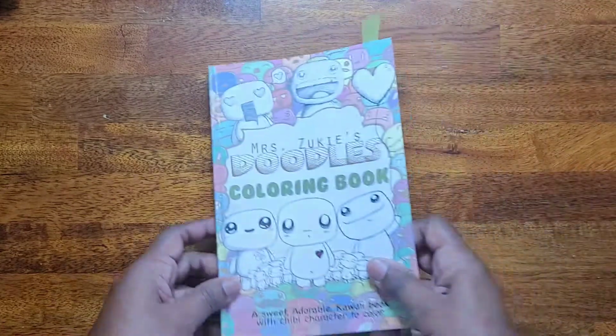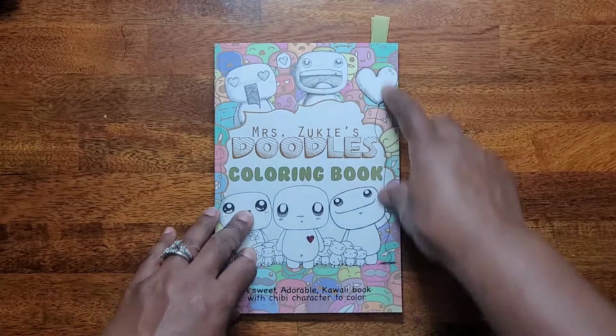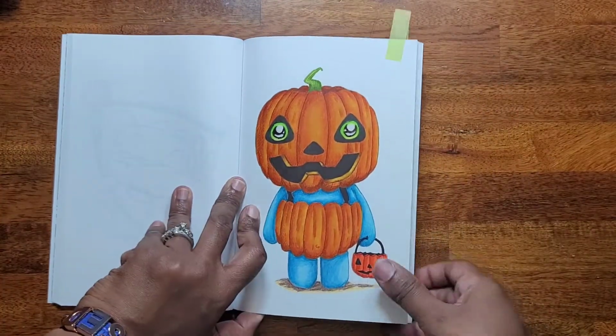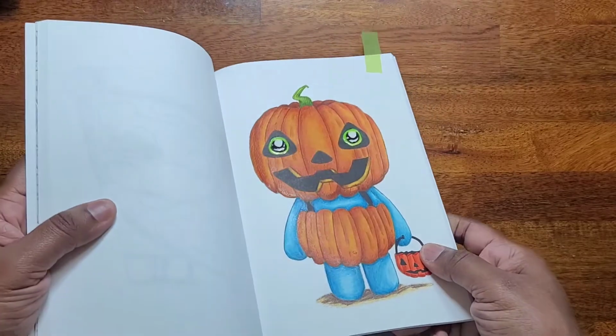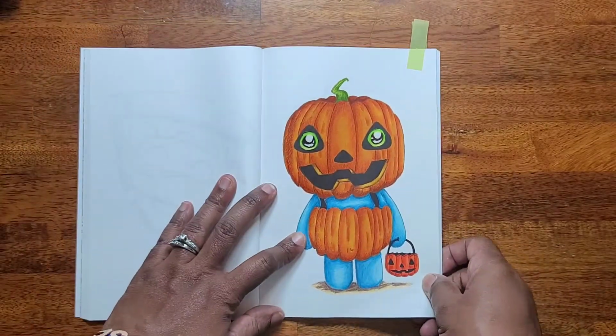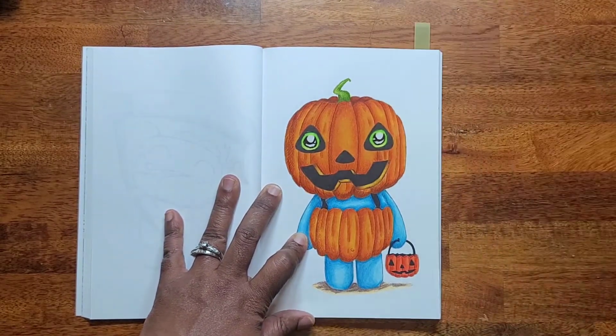All right, next I colored in Miss Suzuki's Doodles coloring book. I did two in here. Another Halloween image. I did this cute little guy, used glossy accents on his eyes. This is so fun and cute and simple. I really love this book.